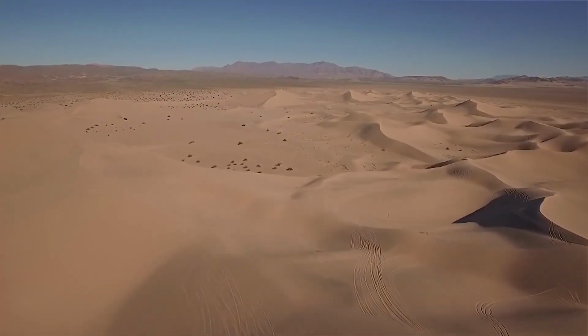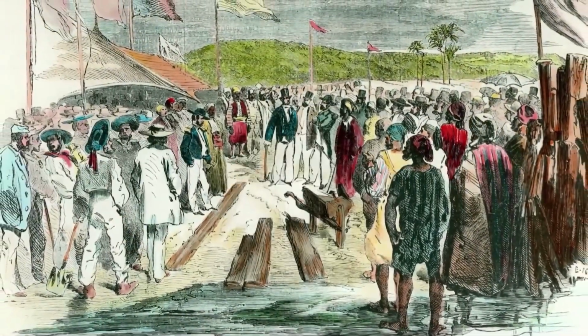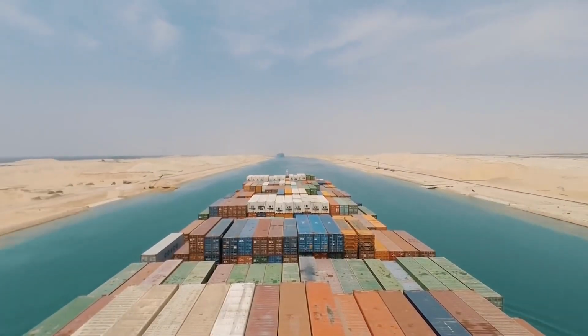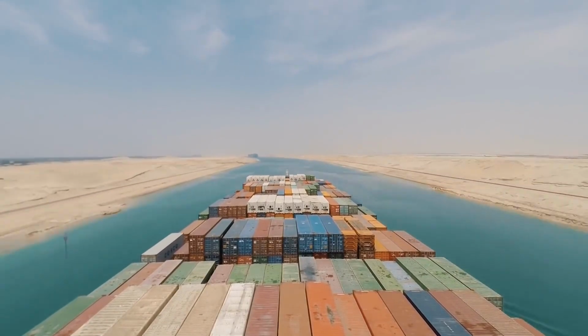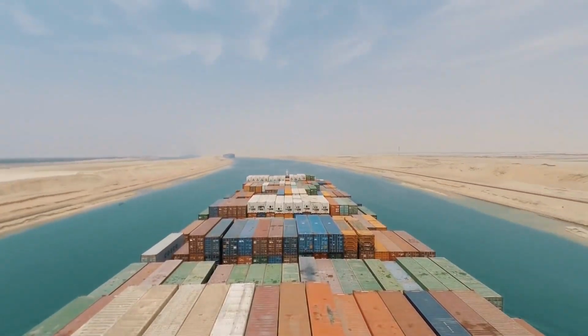Egypt began construction in 2014 on a second shipping lane parallel to the Suez Canal, which would be 35 kilometers long. This was done because, despite the canal's immense importance, only one shipping lane was permitted, allowing an average of 49 cargo vessels to enter each day.